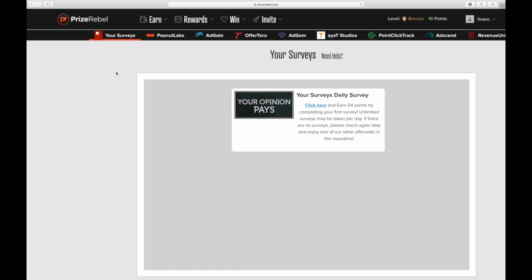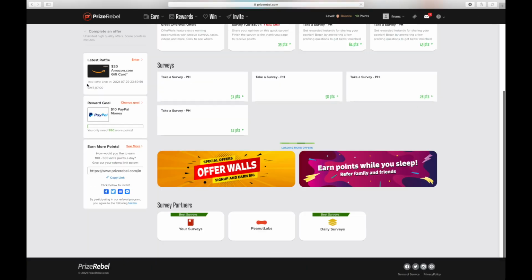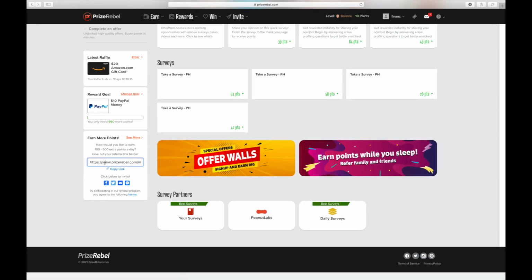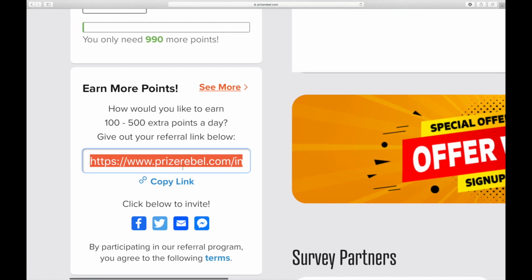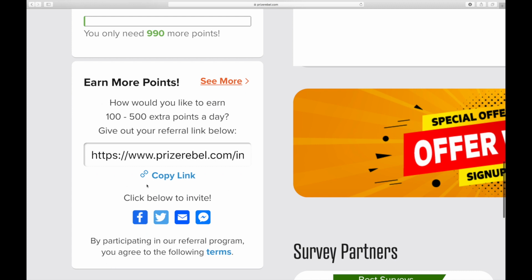They have also set out a referral scheme that you may take advantage of without doing anything extra in order to get some passive cash. All you have to do is copy the link on the left-hand side right here and share it with your friends, and you will receive 100 to 500 bonus points in a single day.